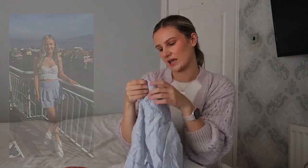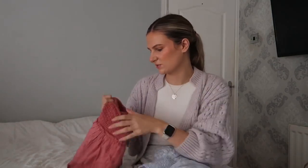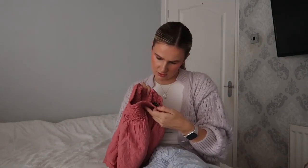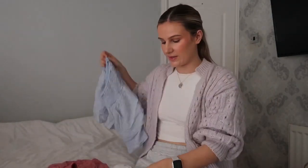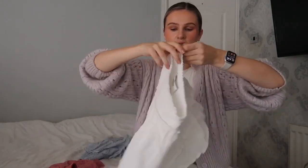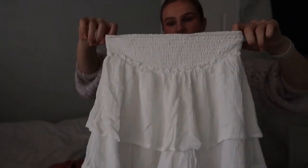So I got these in an extra small. Did I get them all in an extra small? Yeah, I got them all in extra small. They're so, so stretchy. I love these skirts. I've worn it so much. So I got this one. Then I got this white one as well. Again, same style with the little frill and the V waistband.